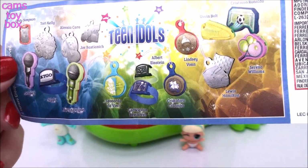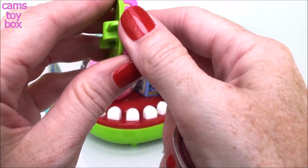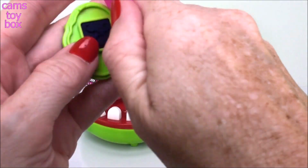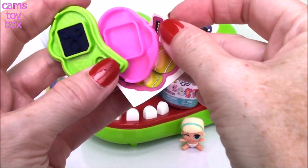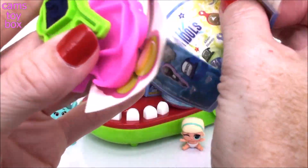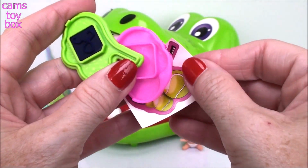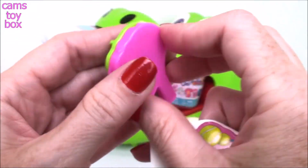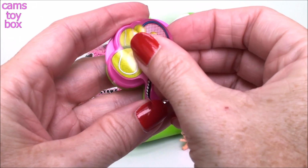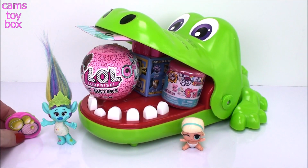So this is called Teen Idols, and it's a little collector's item from a star, and I'm assuming this one is going to be a tennis player. This looks super cute. It looks like a little stamper of a signature. Let's look at the guide. Oh, it's from Serena Williams. She is an amazing tennis player. That is an awesome prize. Let's put our sticker on here so you can see it better. That's super, super cool, Harper. What a great way to get started.